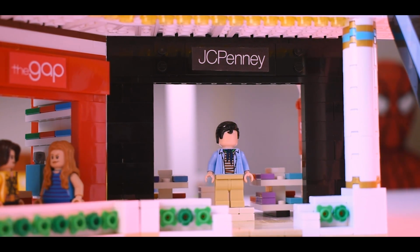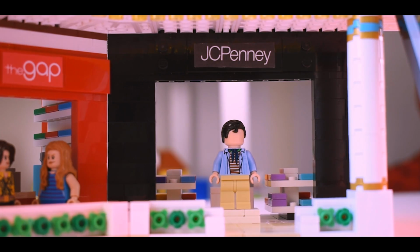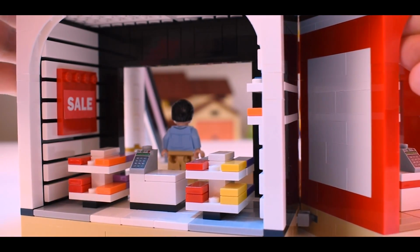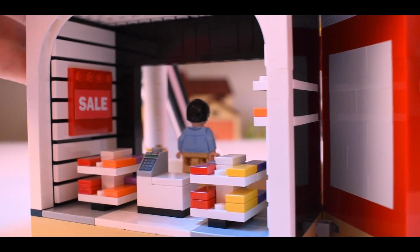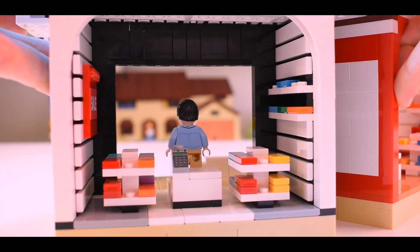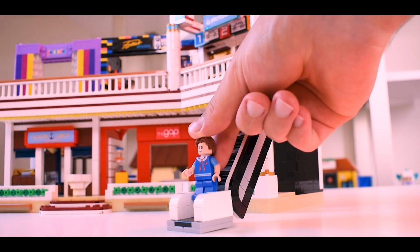Next store up, we have JCPenney, with the mannequin up in the front. Inside JCPenney, you basically have more of what you would expect. Just clothes on shelves, a cash register, and a sales poster. To get between the first and second floor, you could take the escalator.